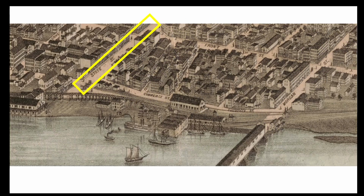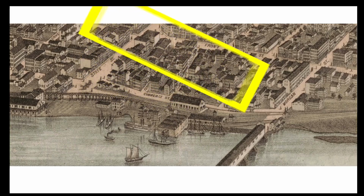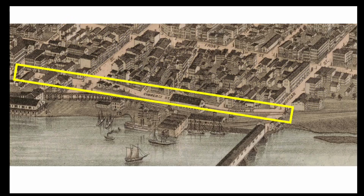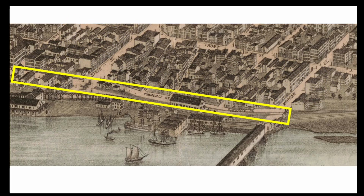Parallel to that on the south was State Street, which stretched between the riverfront to the area of the old State House. Running north and south was the famous Front Street, now Columbus Boulevard, the heart of the old East Side neighborhood. East of that, closer to the river, was Commerce Street, a dirt road that was quite a bit rougher in real life than this bird's eye view would indicate.